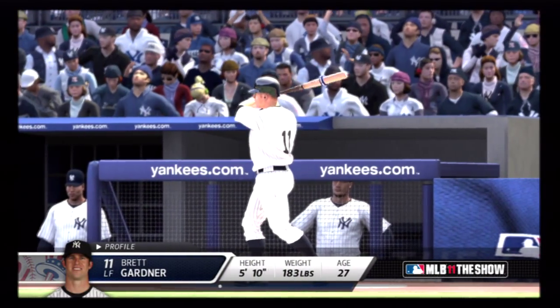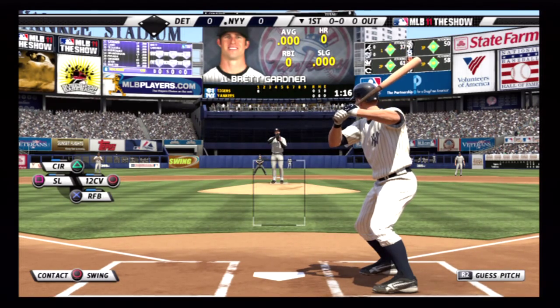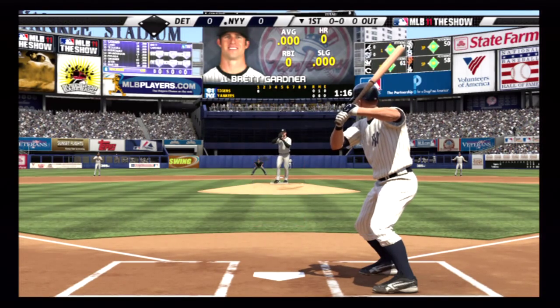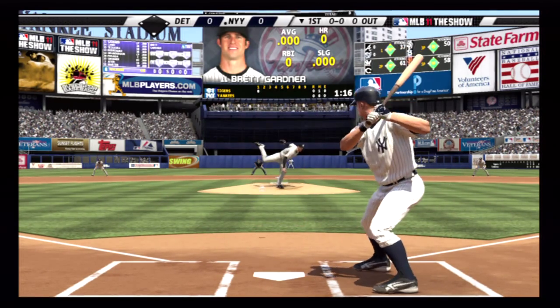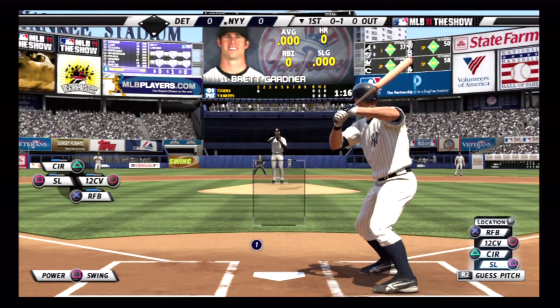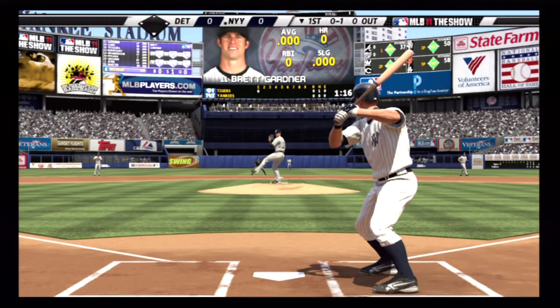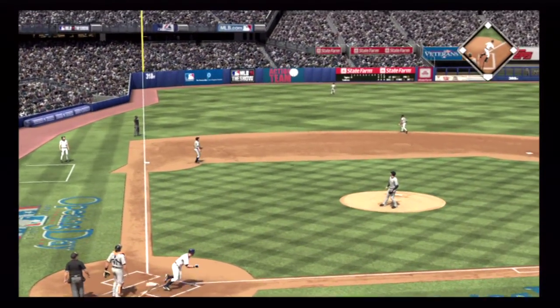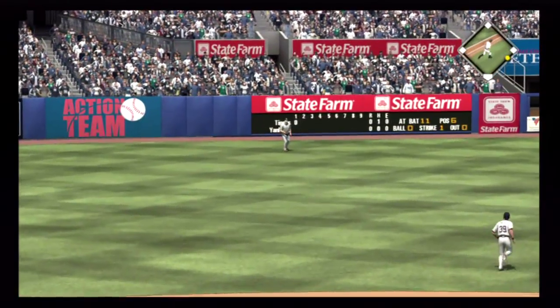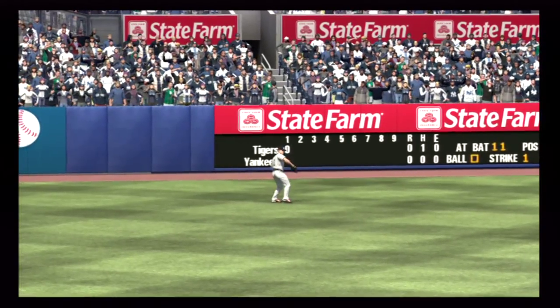Here comes Brett Gardner now as he'll lead things off in the home first. First pitch fastball swung on and missed, 0-1. Now the pitch. Now a fastball driven the other way out to deep left field. Number 12 is there, and he makes the catch for the out.